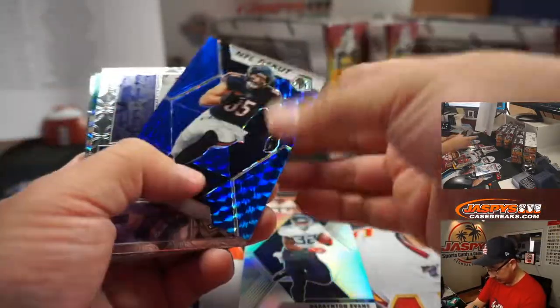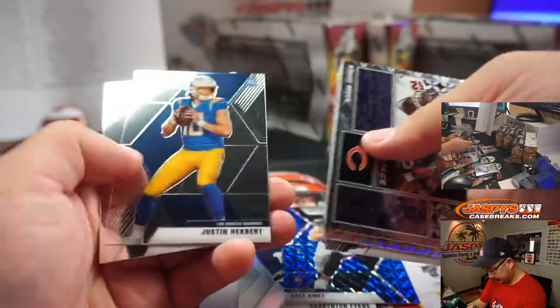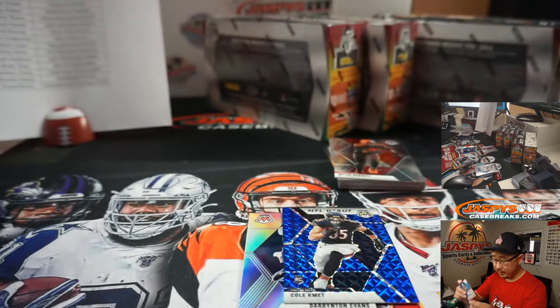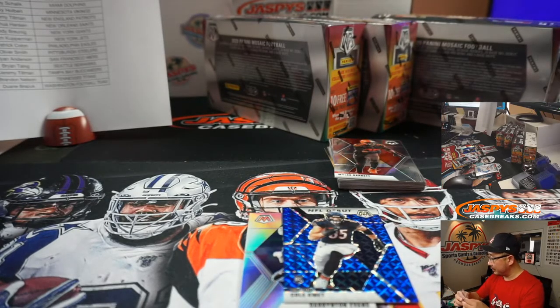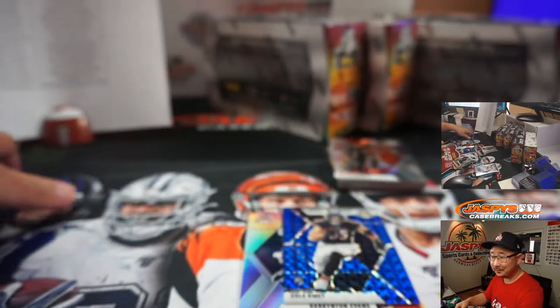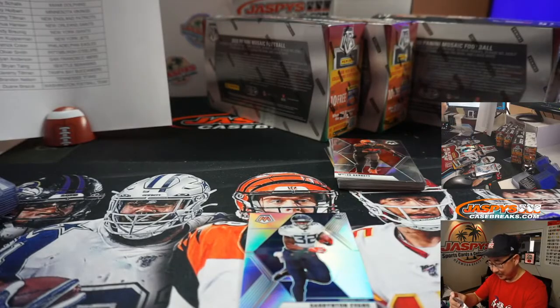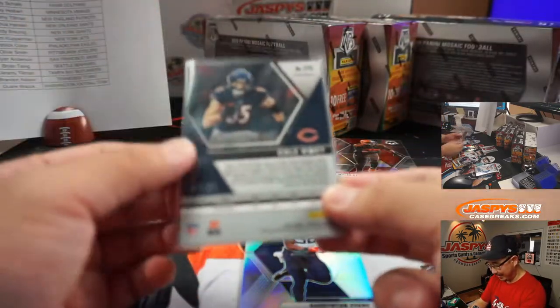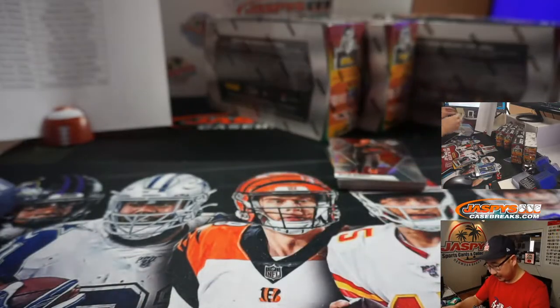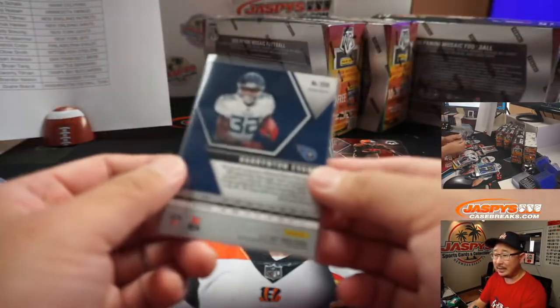Darrington Evans, Cole Kmet. Say one of those Herberts too. You're telling me the Browns are suddenly not? Odell Beckham Jr. certainly turned into a bad receiver. 97/99 Bears, Greg with that one. The Darrington Evans goes to Brandon Nelson and the Titans.